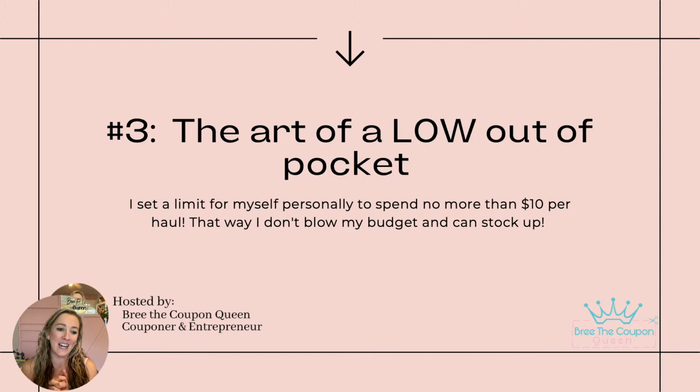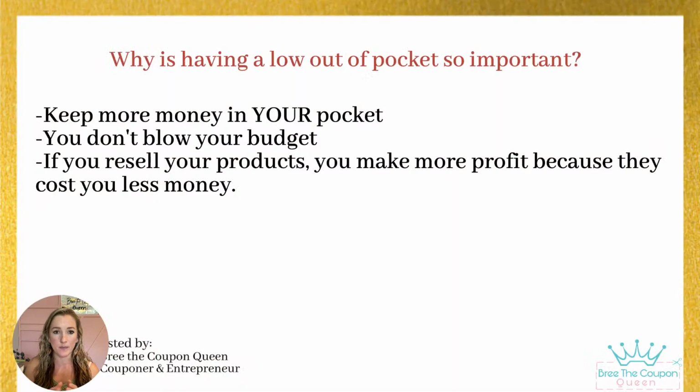Okay, number 3, my favorite part, the art of a low out-of-pocket. I set a limit for myself personally. I wanted to spend no more than $10 per haul. This is what I calculated because I had set a budget for myself of $100 a month in out-of-pocket cost. So in order to not blow my budget and do my couponing for my YouTube channel, Instagram, TikTok, all of that, and share as many deals with you guys as possible, I needed to only spend $10 or less out of pocket. Otherwise, I wouldn't be sticking to my budget and I wouldn't be able to consistently do my YouTube videos and everything for you guys and consistently get the products I need for myself and my family. So that was the budget that I had set for myself.